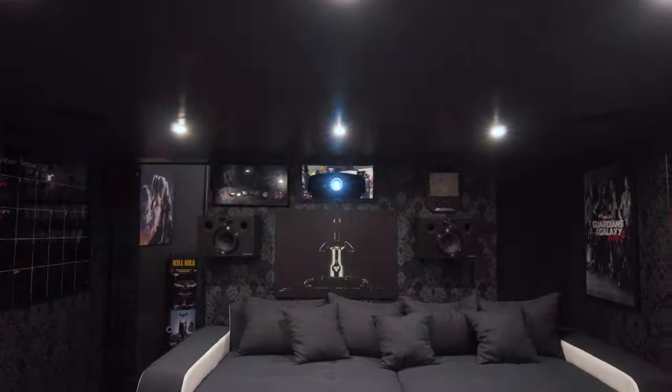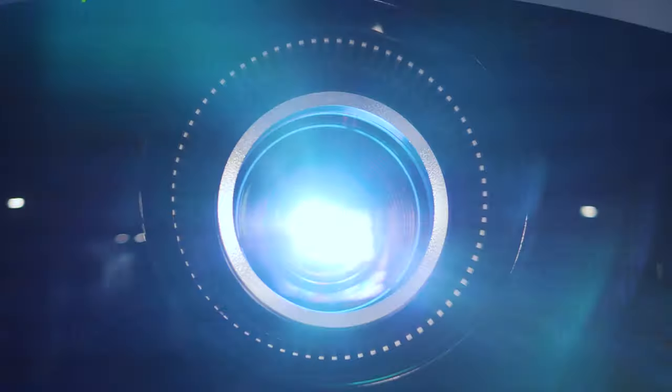In the background is the projector. It's a Sony 4K beamer, so it has to be very dark in here. The whole cinema is also built in the cellar, so you don't have any actual daylight. The home theater is built in the cellar, so the neighbors don't hear any noise.